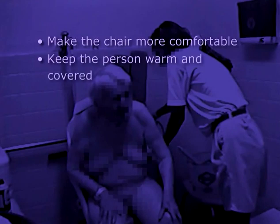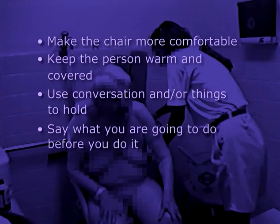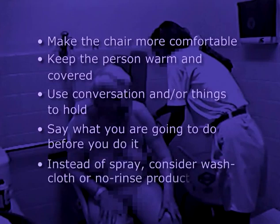Next, it's a very simple and humane thing to do to cover the person with towels during the shower. You can also use conversation or things to hold for distraction, and this can be valuable. Say what you're going to do and thank the person when things go well. If the shower spray is uncomfortable, consider using a washcloth or perhaps a no-rinse soap. Here's the same woman being showered using some of these principles.